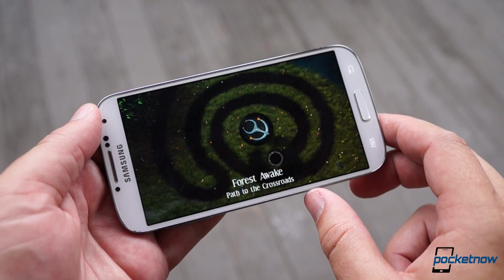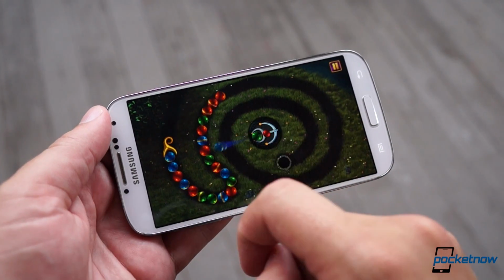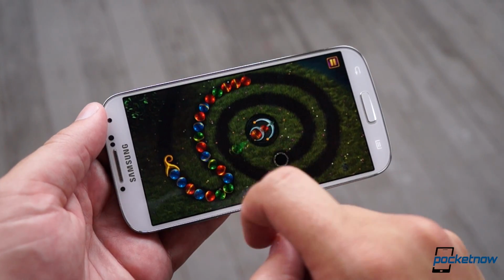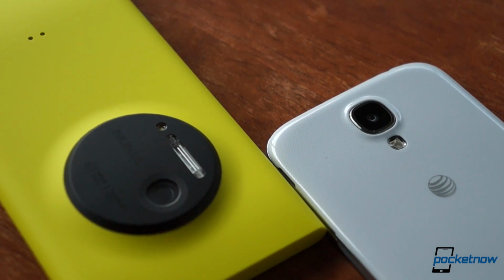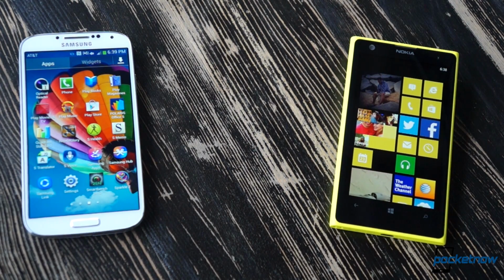So, look, if you're buying exclusively on specs, you can stop here. Samsung wins. But two things. One, we've still got a camera section to get to. And two, in this case, specs are pretty irrelevant. So let's start talking about what really matters, the user experience.